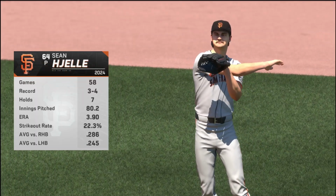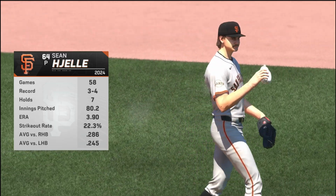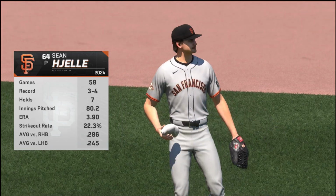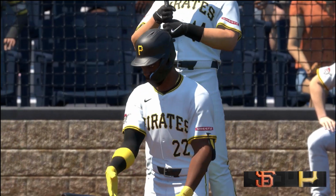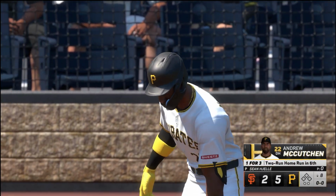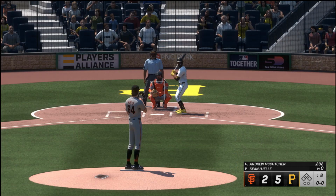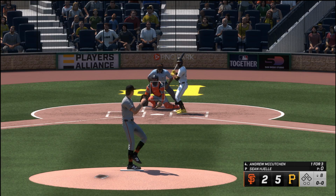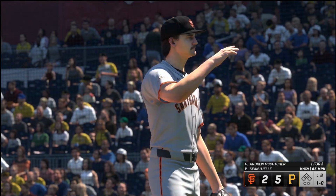Back now, new pitcher on the mound as we roll into the bottom of the 8th. Sean Jelly. Here's Andrew McCutchen to hit. To the Pirates, designated hitter, Andrew McCutchen. And that misses. Ball 1.